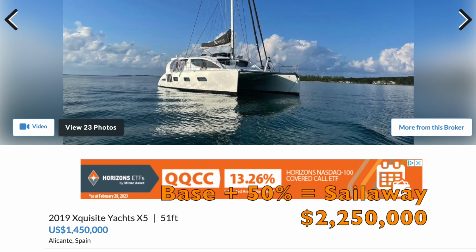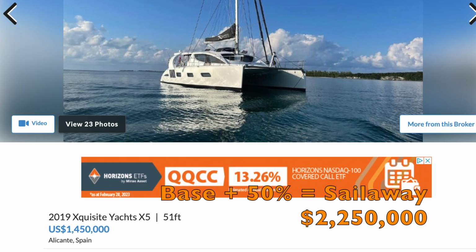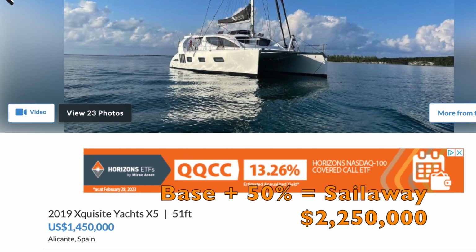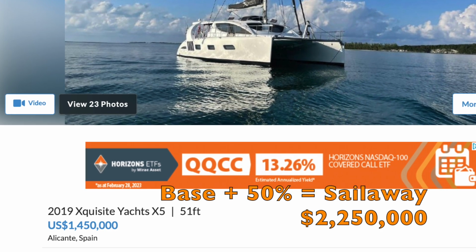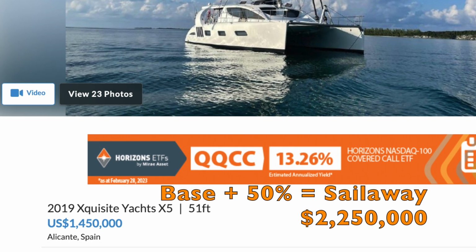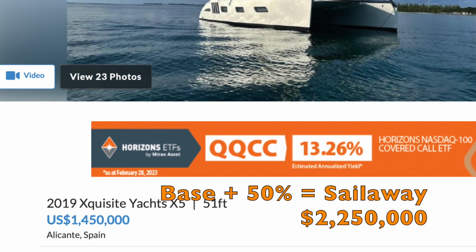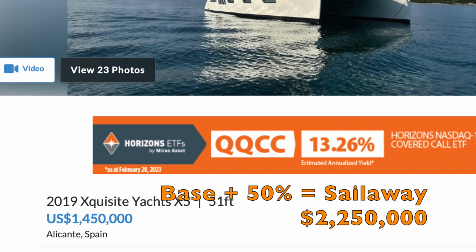Next up, we have an Exquisite, a 2019, so we've got a 4-year-old boat. They're looking for 1.450. This boat is outfitted to the nines with all the technology. It really is quite a boat. I'm not in love with the exterior aesthetic, but it is an extremely good boat. I would have no hesitation taking this one for the 800 less, but I have to admit that if I had that 800 hanging around, I'd go the HH. It's just that gorgeous.